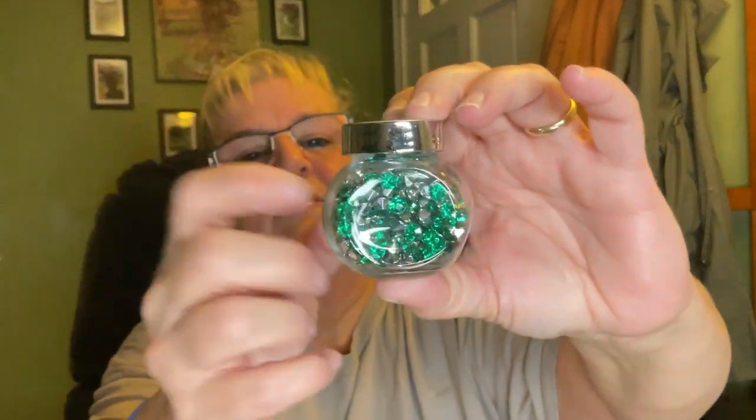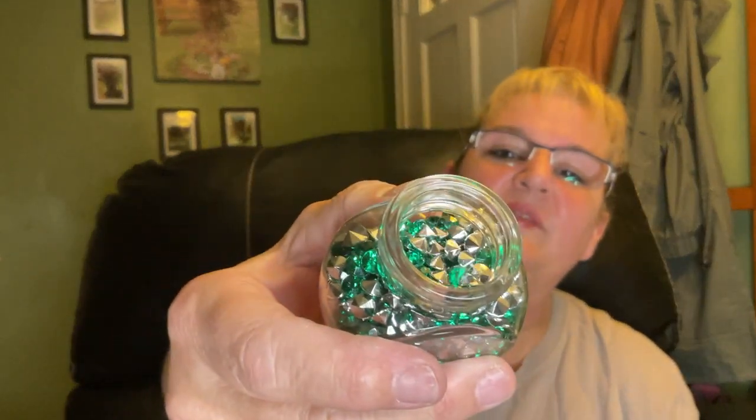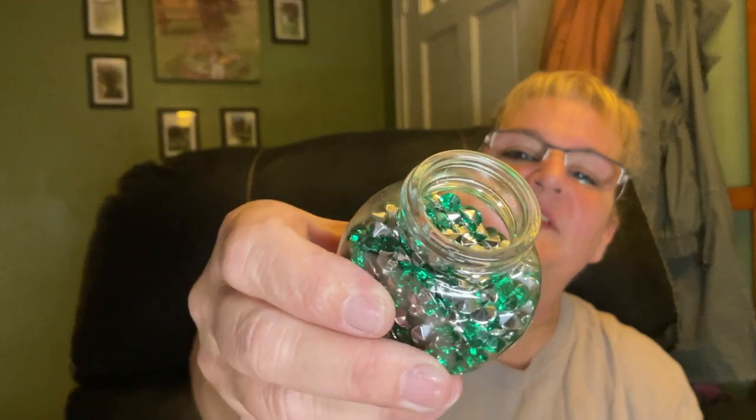And then these, I was so excited to see these. I was hoping I would find these. But these ones are called, let's see, Rhinestone Gems, and it's a 1.05 ounce. This is a glass jar right here. The lid is plastic. And look at the rhinestones in there. These ones are the green ones. And there's four different colors total. I was so excited to find these. They're so cool. Let me get the cap back on here.